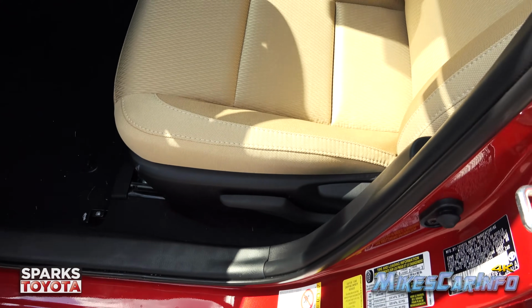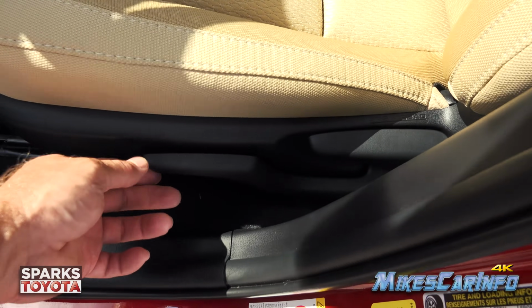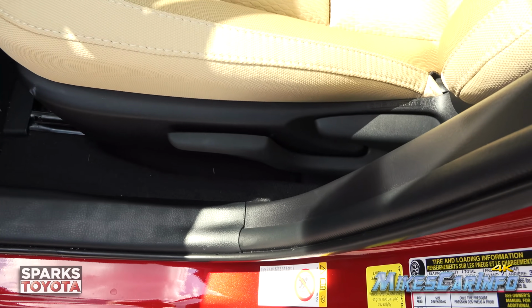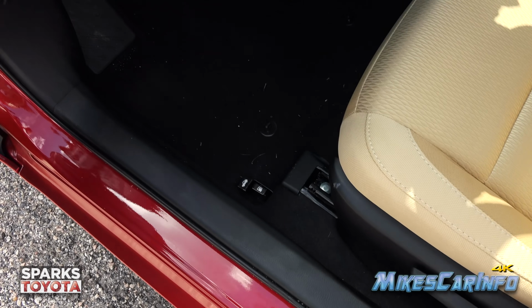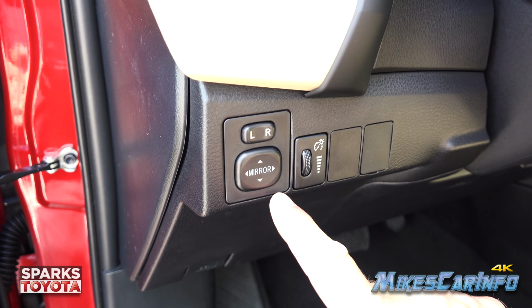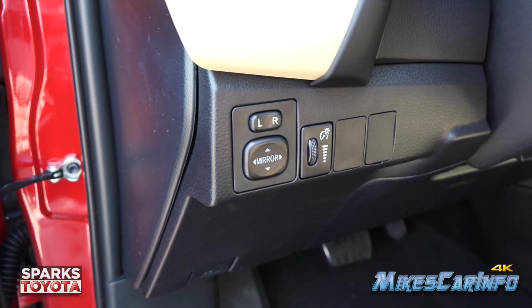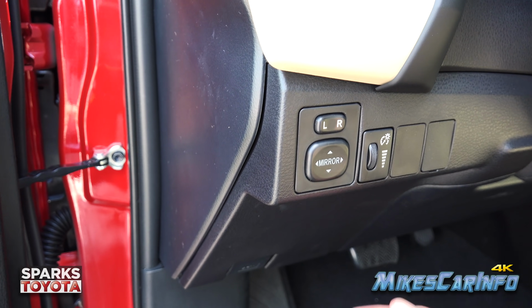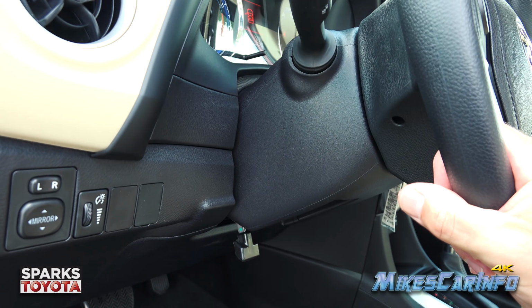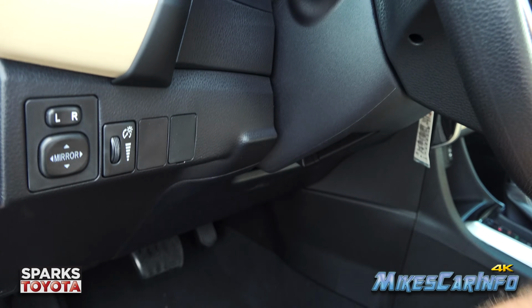There's your threshold. Now the driver is special because they have manually adjusted seats, but they have the height adjuster here. You adjust the side mirrors right here. You just pick a side and adjust it with this pad. And then there's a dimmer switch for the interior gauges. It has a tilt and a telescoping steering column, so you can lock it in place like so.